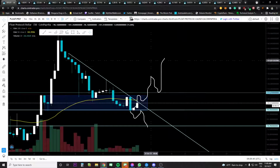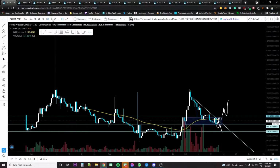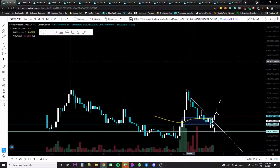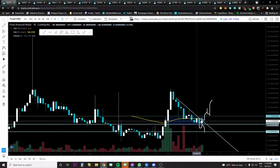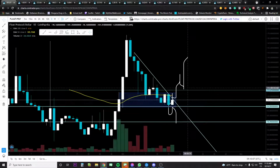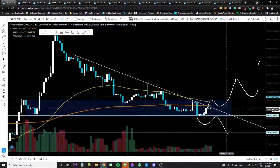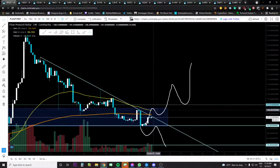Okay, float. Let's go to the daily first. Cool. So yeah, we're kind of having support here right now, which is nice. And we have this structure, this downtrend. So first what we want to see is this downtrend breaking to the upside, right? Then we want to see this resistance broken and turn support.